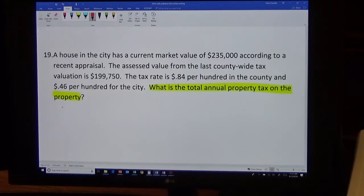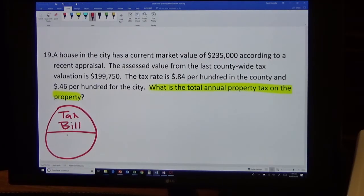And if we remember, our T-bar for property tax looks like this. We've got the tax bill on the top, and on the bottom we've got the assessed value and the rate. They want to know the property tax bill, this number right here. So the formula says we need to know the assessed value and the rate. It gives us a market value and also an assessed value. This is a test of do you know which one to use. We want to use the assessed value.